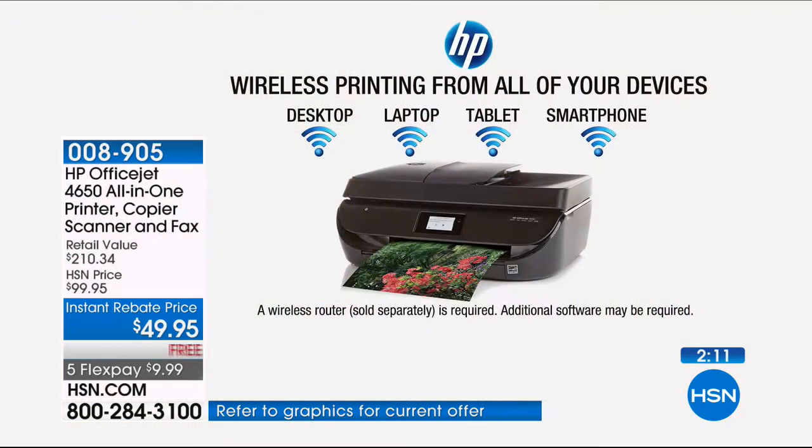Really, when you line it up, if your printer is older, if your printer doesn't do a great job in terms of quality, if it jams all the time, if you don't love it, it's time to get a new printer, and HP is really the place where you want to do that.